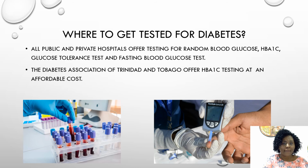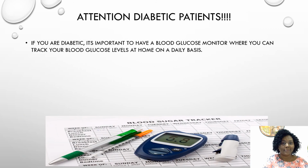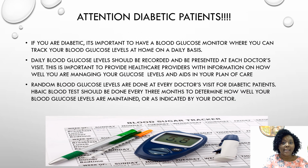All public and private hospitals offer testing for random blood glucose, HbA1c, glucose tolerance tests, and fasting blood sugar tests. The Diabetes Association of Trinidad and Tobago also offers HbA1c testing at an affordable cost. If you are a diabetic patient, it's important for you to have your glucose monitored on a daily basis. Daily blood glucose levels should be recorded and presented at each doctor's visit. This is important to provide healthcare providers with information on how well you are managing your glucose levels, and this aids in your plan of care.